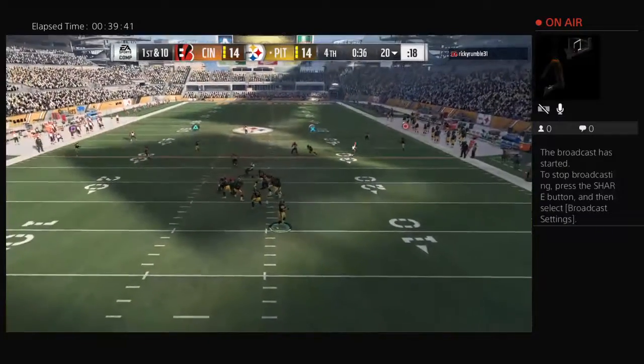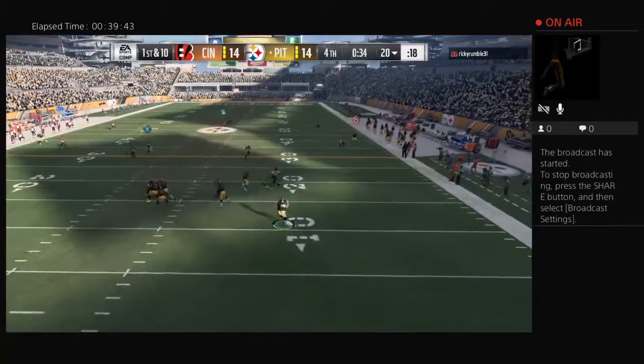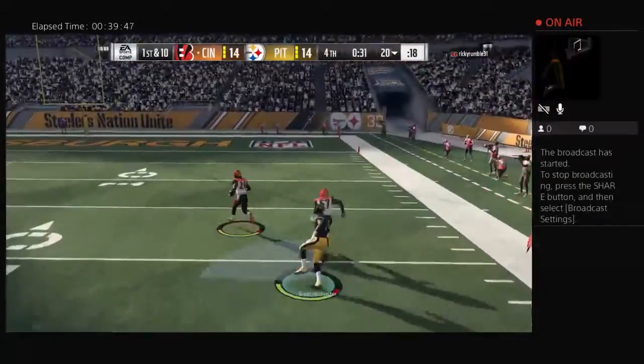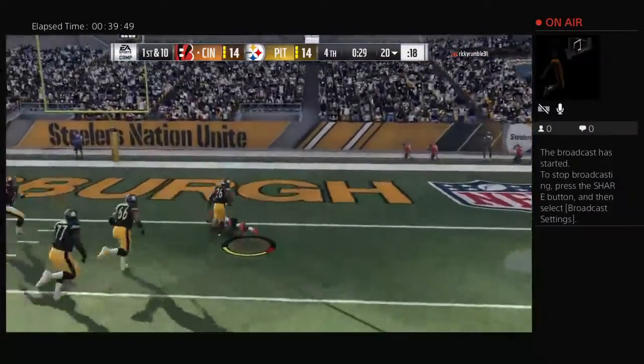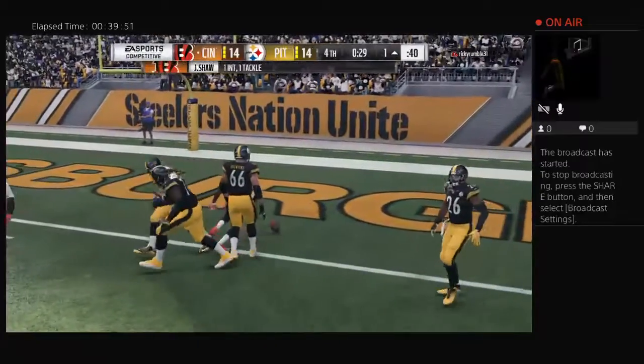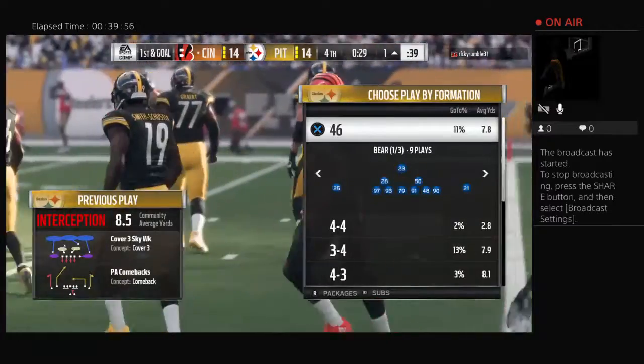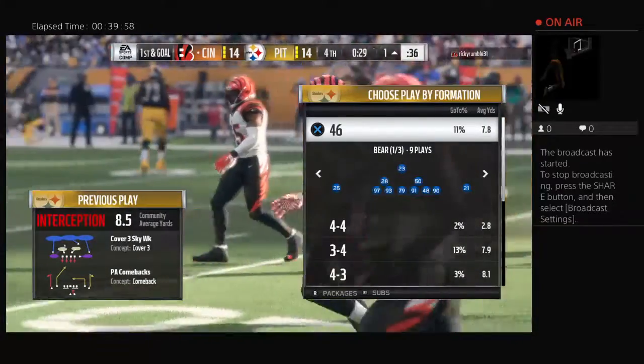Now it's Roethlisberger. Flush to his right. And this is going to be intercepted. Picked off at the 25. And a great return as they're finally able to take him down. And that pick just sets him up beautifully right down near the goal line.